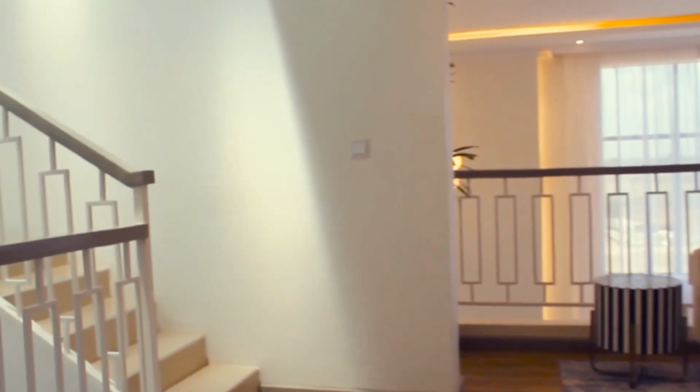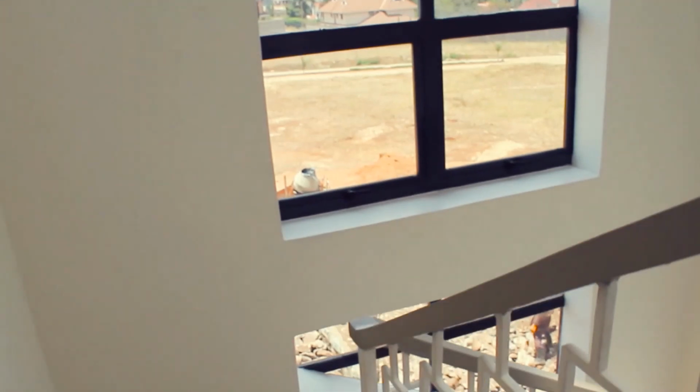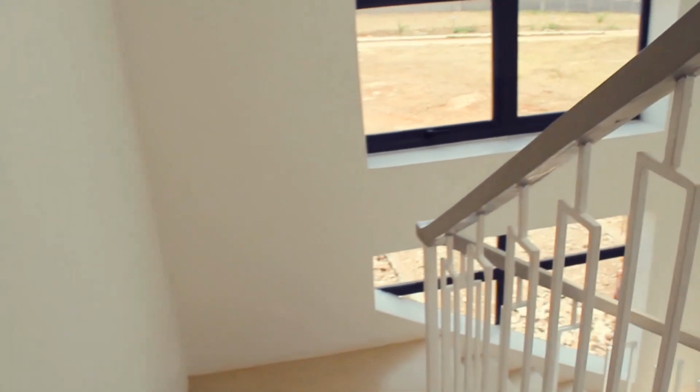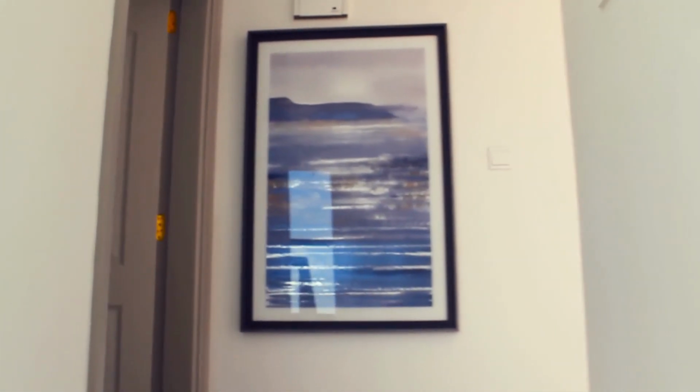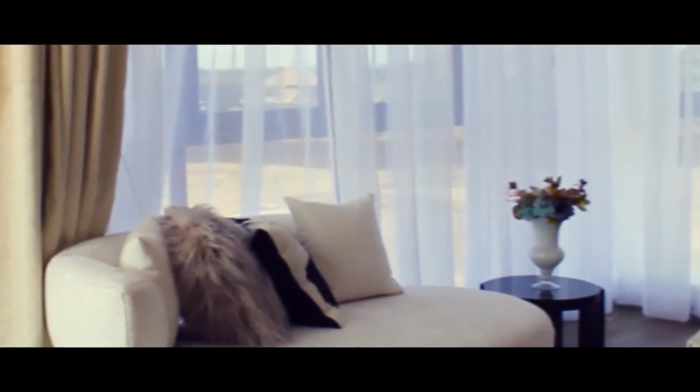And now let's go one level up as we check out this amazing stairway. Moving down the hall is the master en-suite bedroom, a work of art that you have to see to appreciate it.